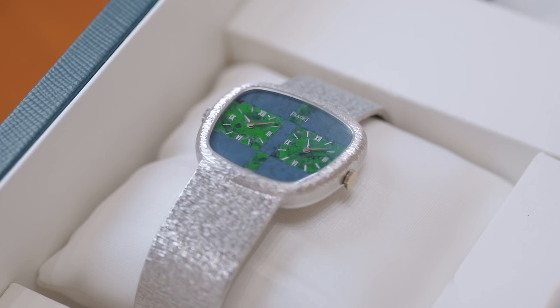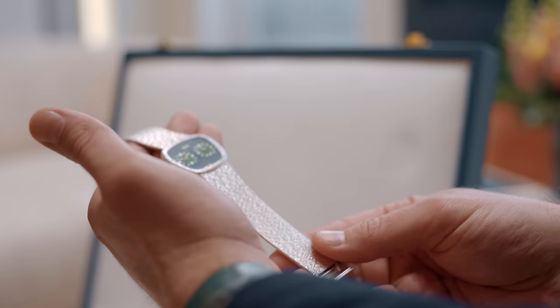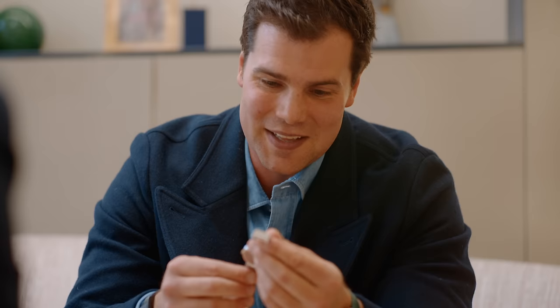I would like to show you one piece which is also amazing about the specific know-how of Piaget. We spoke about the gold bracelet, but look at the dial. It's an amazing marquetry of jade and lapis lazuli, because you have two hand-wound movements. It's absolutely spectacular. The drama of it is again like nothing I've ever seen on a dial before. I never saw anything like this anywhere else. Maybe I just missed it.